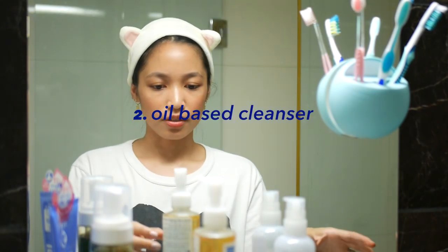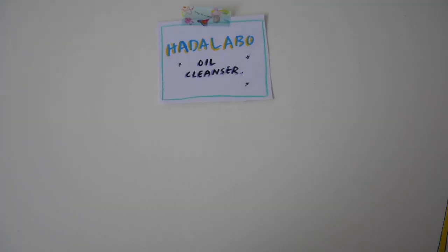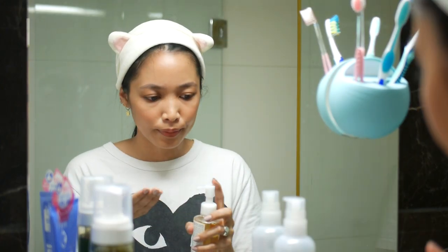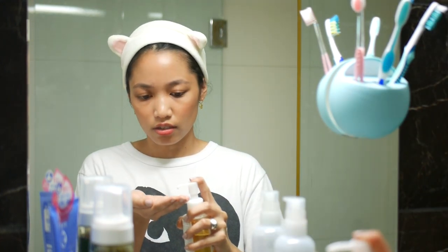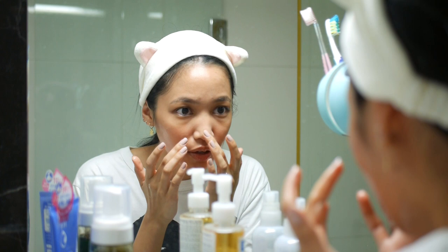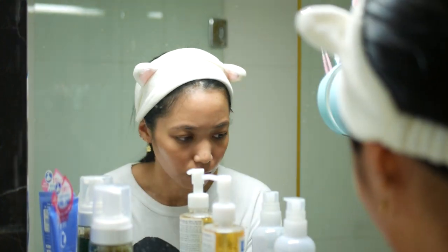Hi. So now I'm gonna remove my face makeup with the Hada Labo oil cleanser. Yes, this one. This one's pretty good. So I just get a pump of it and just rub it. Oh, that is disgusting. And then I'm just gonna rinse it off.